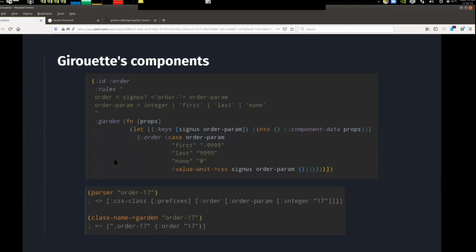So yeah, that works. I was thinking that if Girouette, did I pronounce it right? If your library could provide for fixed combinations where I can repeat it in my Hiccup throughout my page, it would be really good. I would need to see your use case precisely, but I suspect that yes, you can just do whatever you want. If it is something that is parsable by Instaparse, then you can use it.